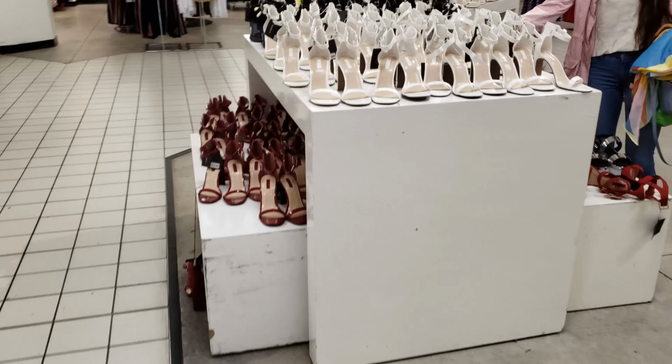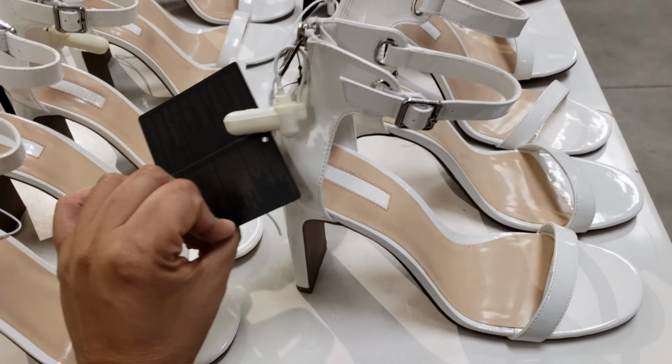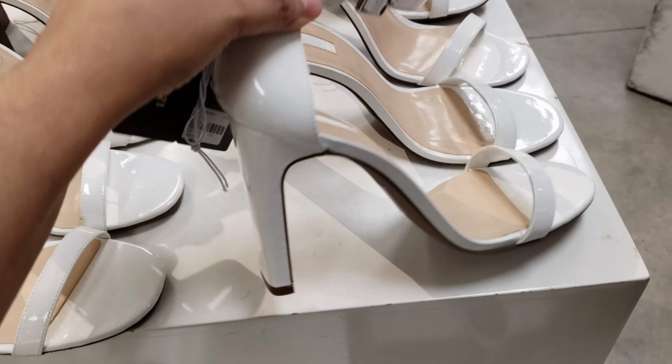Okay, I see white. And this one's going to have the ankle strap. The heel is a little different here. It's more like a rectangular. That's going to be $25. Get this red one. And the black. All right, all the same price.